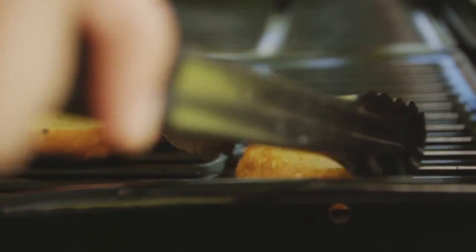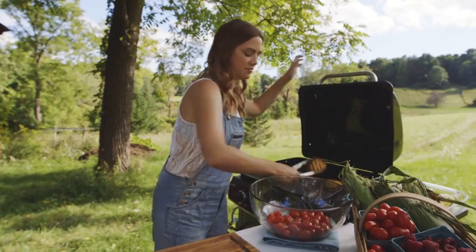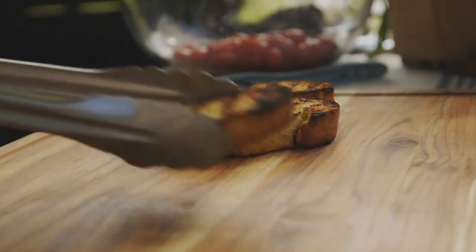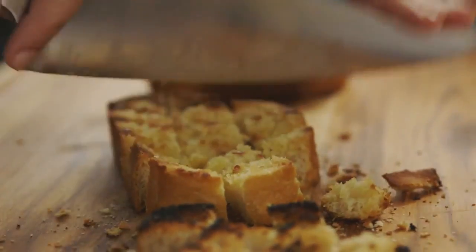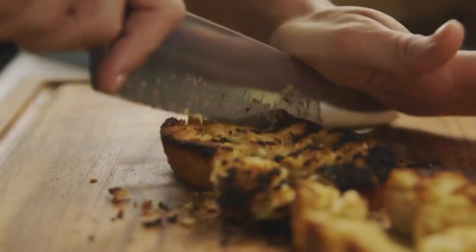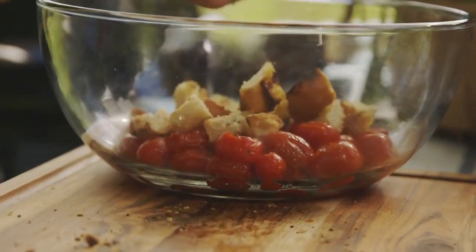About 2 minutes on each side. Keep an eye on it, the bread goes really quickly. Once pulled off and cooled, I'm gonna slice them up. It's a rustic dish, it doesn't have to be perfect. So add this to my tomatoes.